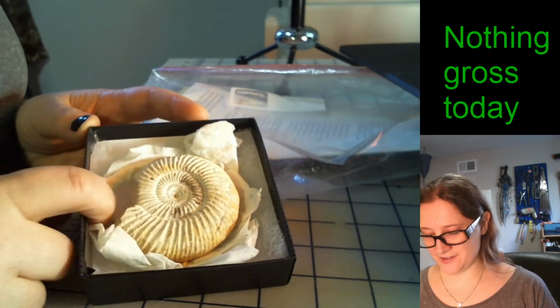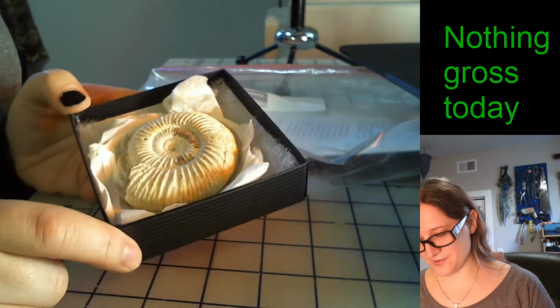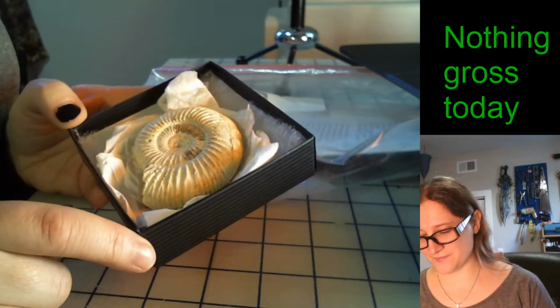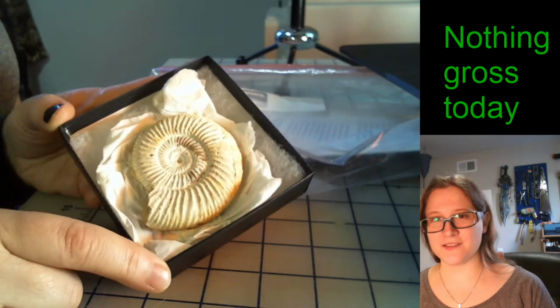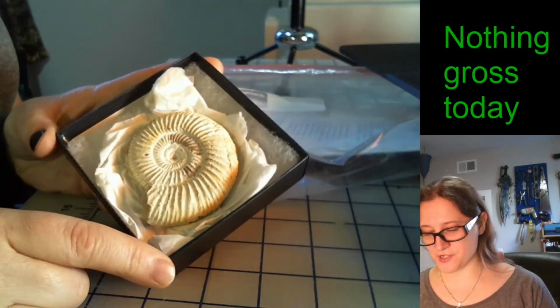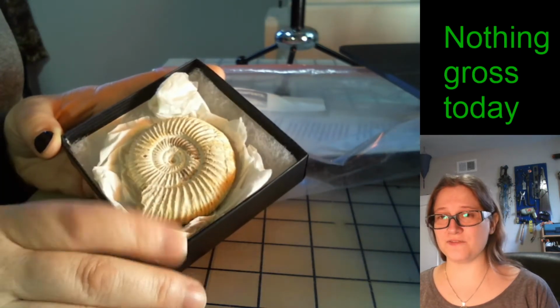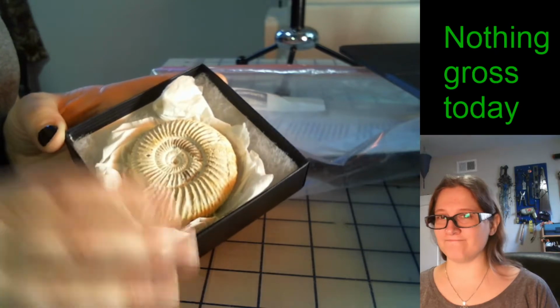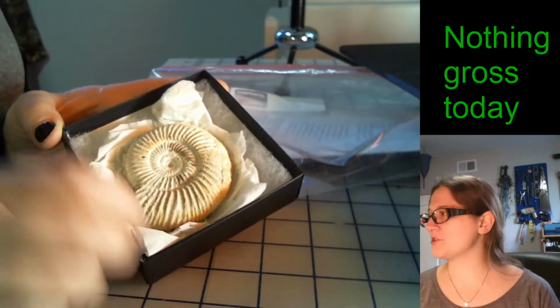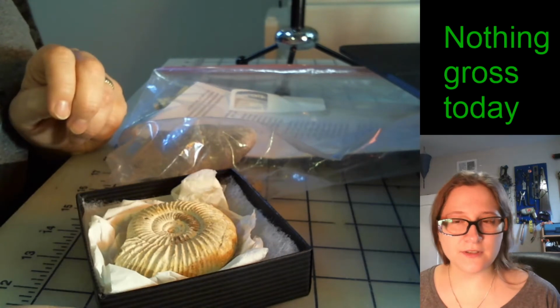And ammonites are an extinct shellfish. So this is not just your average sea squirt type of thing. This is an extinct species. And these are available for purchase all over the place. They're really common because they existed for a very long time, and then one of the big extinctions got them. Which, actually, let's look that up. I forget which extinction knocked these guys out.